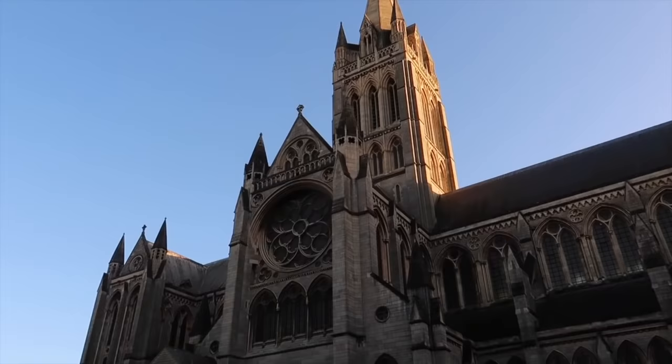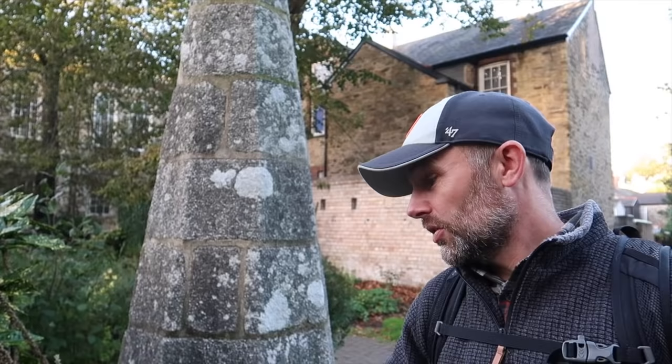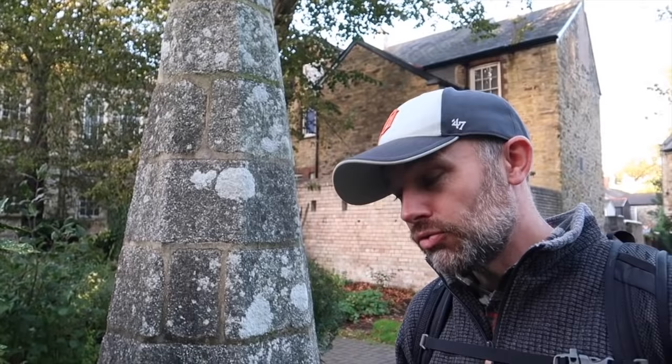Glowing, isn't it? Beautiful. So this says there's been a church on this site since the 13th century, and in 1768 the building was remodeled in the Georgian style, and a 39 metre high spire was added, of which this is the top section. It was removed in 1880 when the church was demolished to make way for the building of the cathedral. Relocated to the Bishop's Palace at Kenwyn, it formed part of a sundial until it was brought back to its present permanent location in Cathedral Green in 2015.